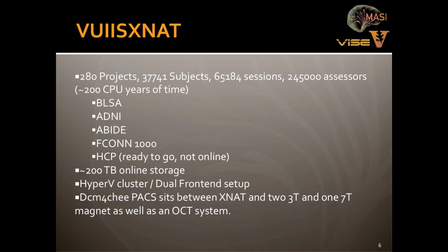And assessors is XNAT's term for processing pipeline. So we've run 245,000 different jobs. We've actually run a lot more than that because some have failed. But this is completed assessors that we've run through ACCRE in this DAX system. Some of the projects that we have loaded into here are BLSA, ADNI, so two pretty popular ones, ABIDE, FCON 1000, and we do have the Human Connectome Project as well. It's not loaded into XNAT, but it's online and ready to go.